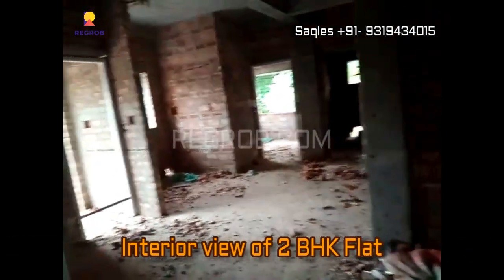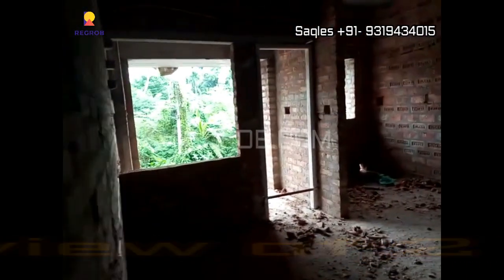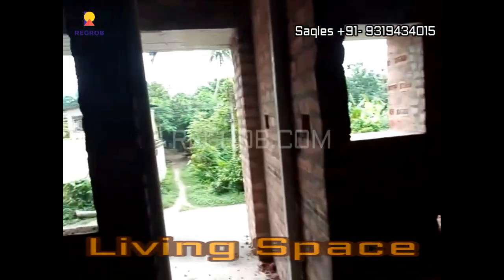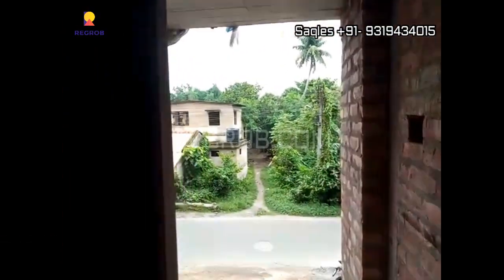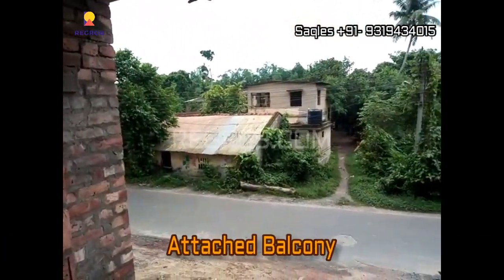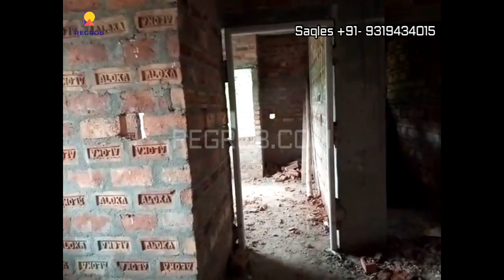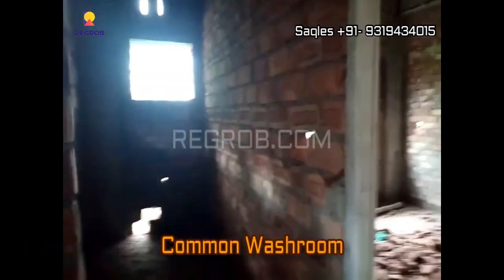And now we are taking you into a 2 BHK flat to give you the interior view. So this is the entrance. And here is the living cum dining hall, designed with an attached balcony. And beside this we have the kitchen. Now here is the common washroom.